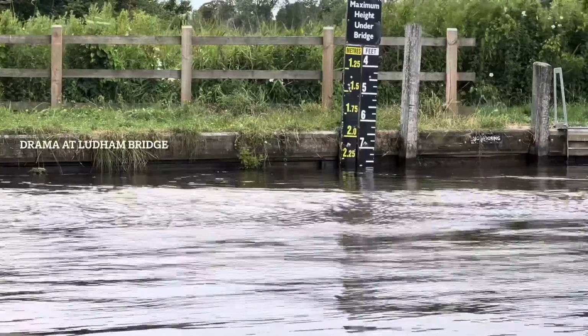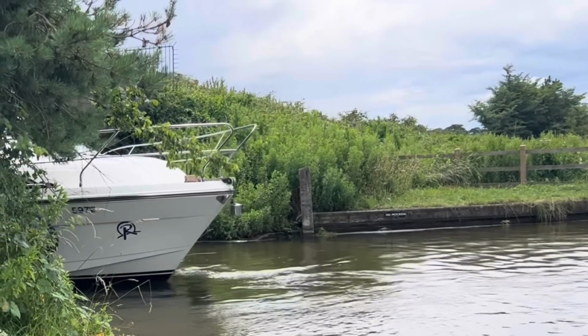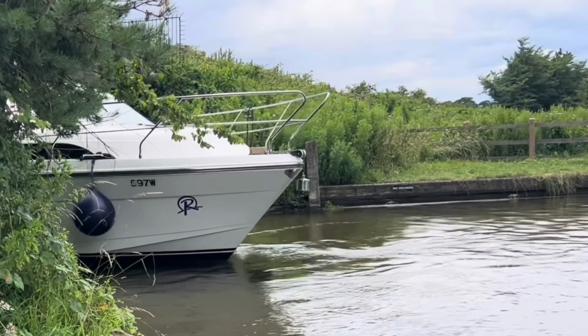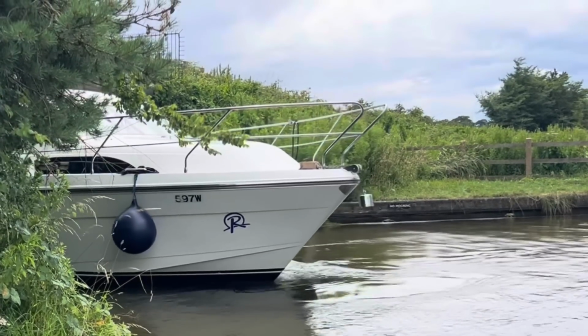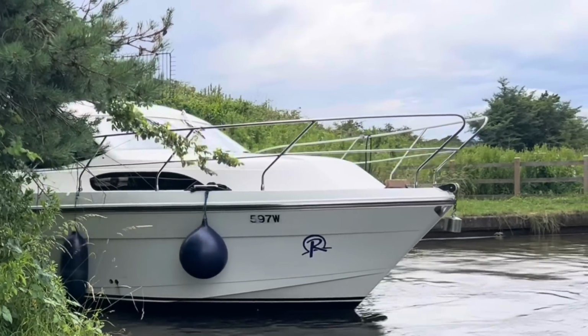As you can see, the tide is running in very fast. It's under 8-foot clearance at the bridge. I could hear this cruiser scraping all the way along the roof on the bridge itself.